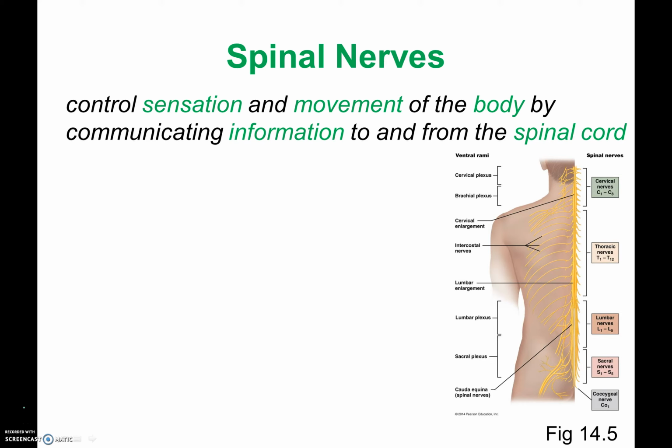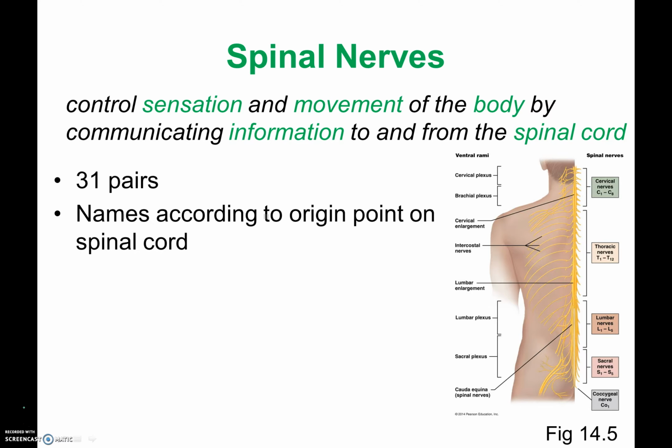Now we're going to talk about spinal nerves. Spinal nerves are like cranial nerves in that they control sensation and movement. But this time the spinal nerves are controlling the sensation and movement of the body by communicating information to and from the spinal cord. So you have a total of 31 pairs of spinal nerves, which we talked about: the cervical, thoracic, lumbar, and sacral nerves. And remember, the names of the nerves are according to the origin point on the spinal cord. For instance, C1 through C8 are the spinal nerves coming out of the cervical vertebrae.